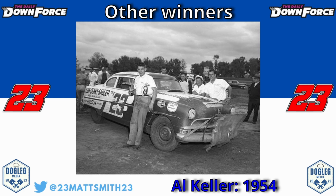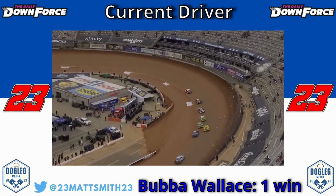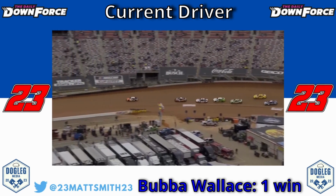The only other driver to get a win in the number 23 before the current driver was Al Keller. Keller would claim 1 win in the 23 at Savannah in 1954. Keller would also make Formula 1 starts, but never found victory lane or a podium. And that brings us to the current driver of the 23, who's also the most recent to win in the number, being Bubba Wallace in 2021 at Talladega.